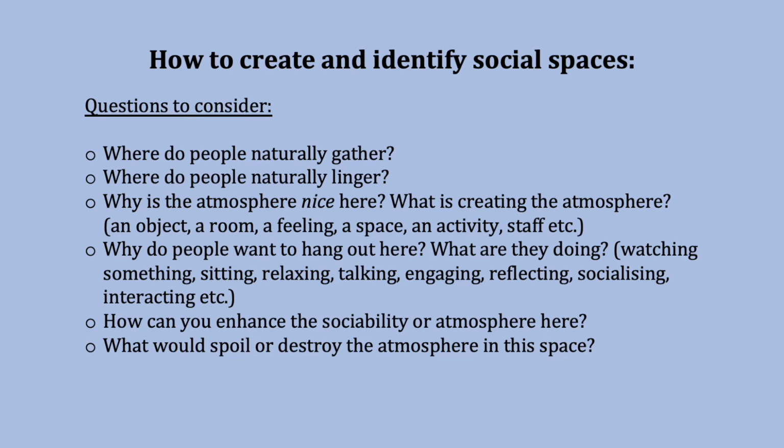Also look at why do people want to hang out here? What are they actually doing? Are they watching something? Are they sitting? Are they relaxing? Are they talking? Are they engaging? Are they reflecting? Are they socializing? What are they doing? Are they interacting? Are they participating?